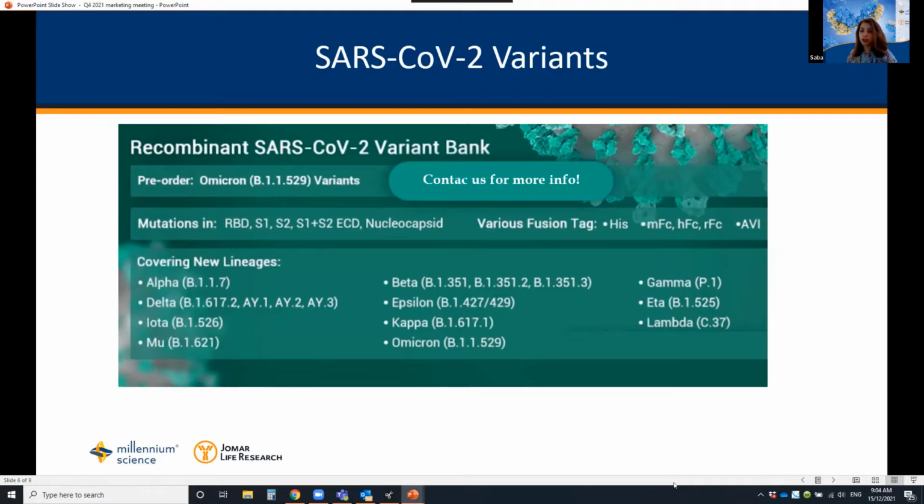Now, Sino Biological has put out the Omicron products, and I received lots of questions from our researchers and customers asking what is the best source of Omicron and who has the Omicron. So here you go, Sino has it.